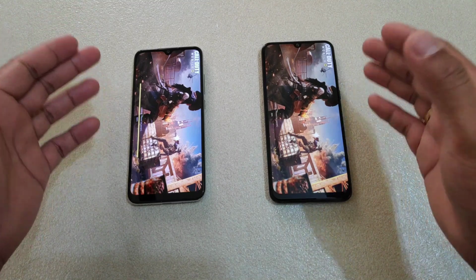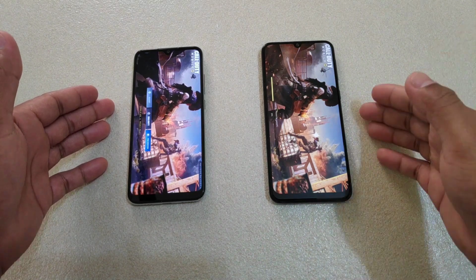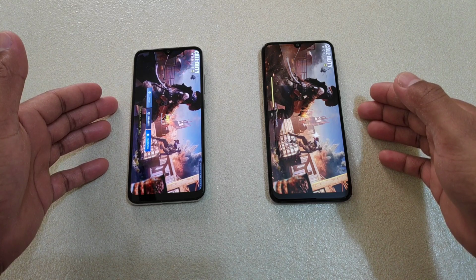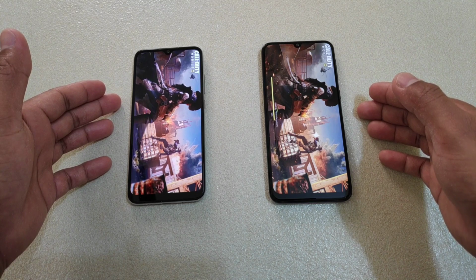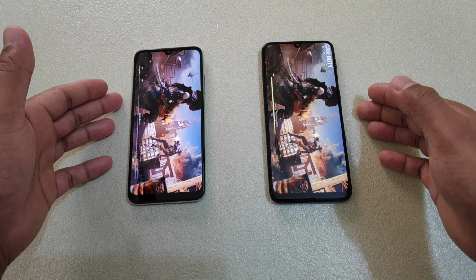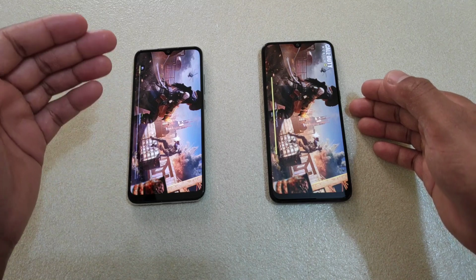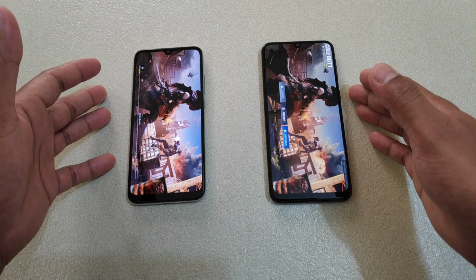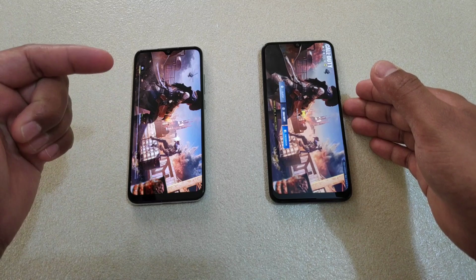Now let's see which one will load the game faster here. Okay, I believe 665. Let's wait. Yes. Wait. And do let me know if you have any of these devices, how good are they in terms of playing games? Do let me know in the comments. Okay. So here you can see that the 665 has taken a lead here.